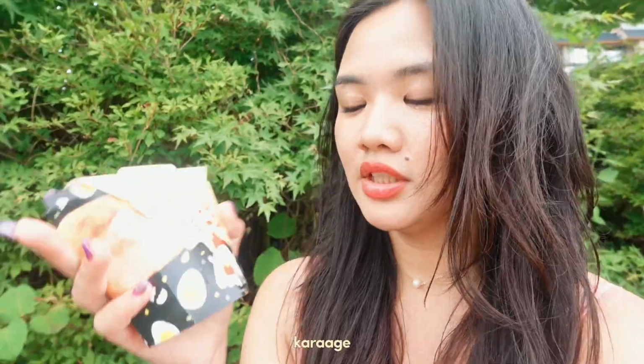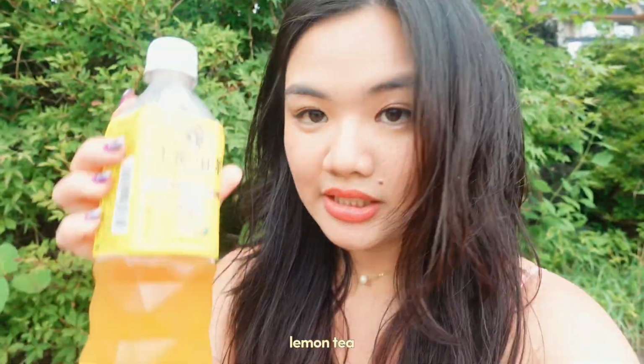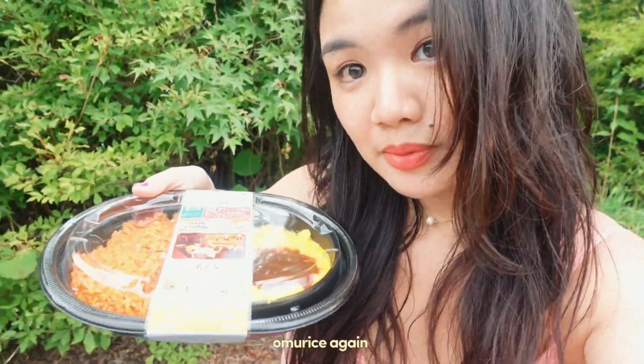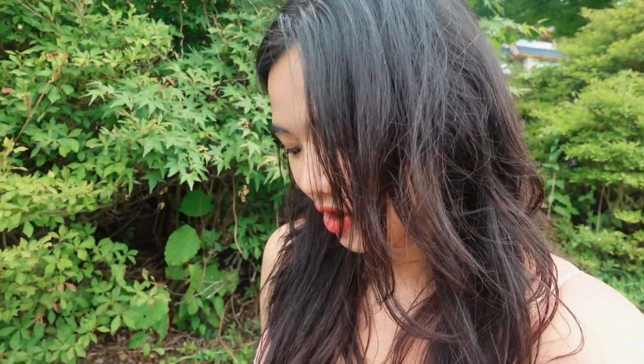Since we're doing the convenience store challenge, I got omurice, chicken karaage with tartar sauce. I got this lemon tea. Got the same omurice. Copied mine. I copied him.